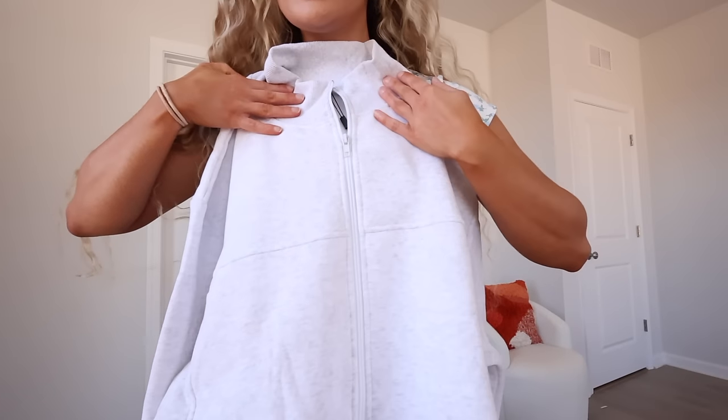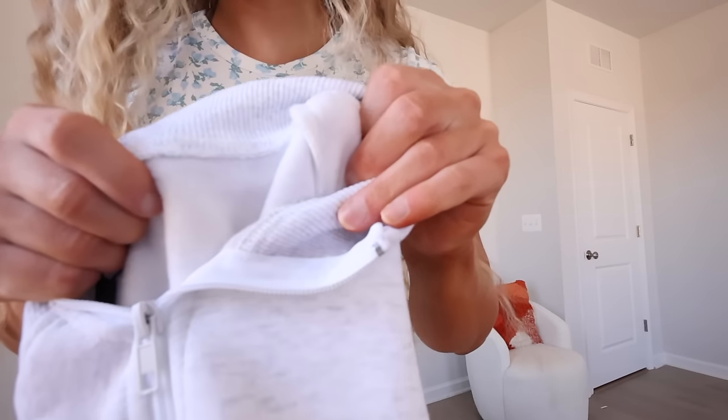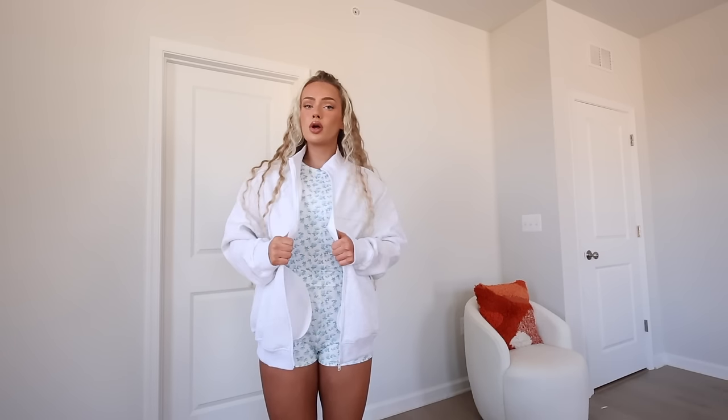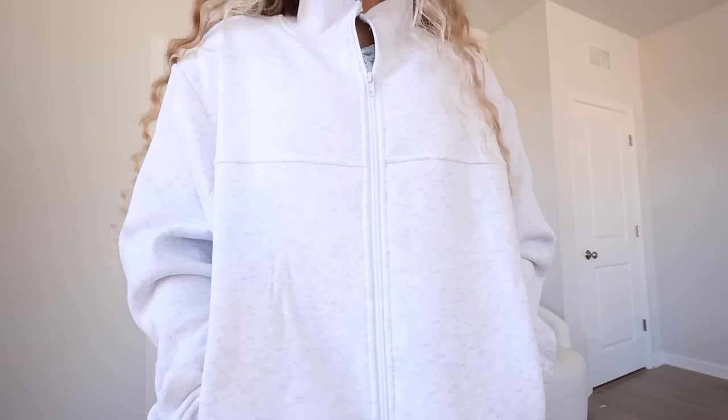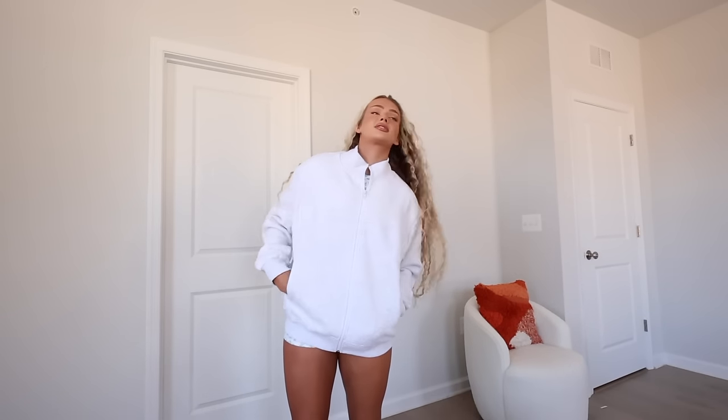This is the front. Again, it is full zip, pockets on both sides, soft fleece on the inside. I feel like it is slightly thinner than my other Whitefox zip ups, like the ones that are 3/4. This feels a little bit thinner and stretchy, like it is quite stretchy. It honestly hits where the shorts do. But it is very comfy. It is thinner, so it's not something that's gonna be super thick. So you'll still probably have to throw on a jacket over this in the winter.